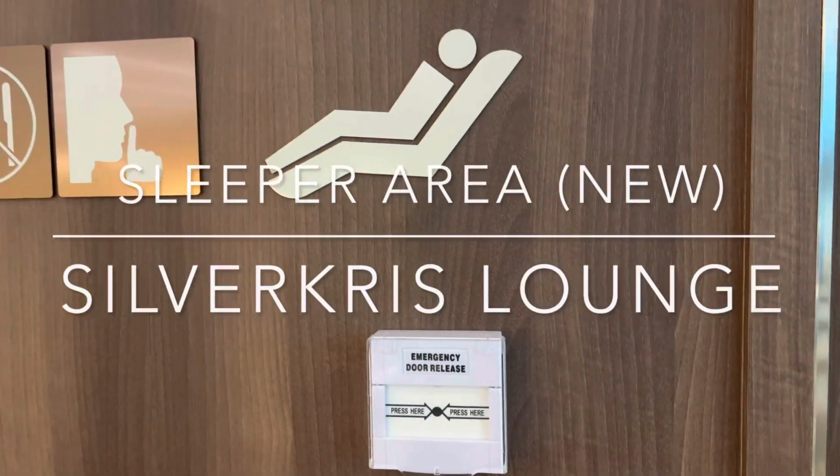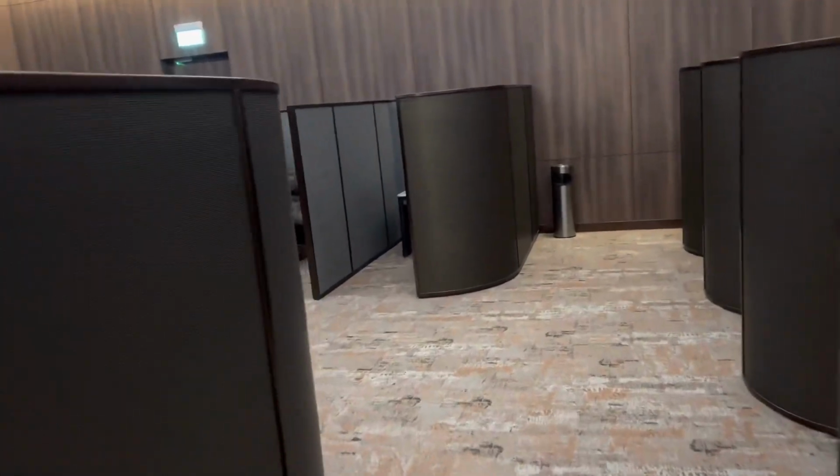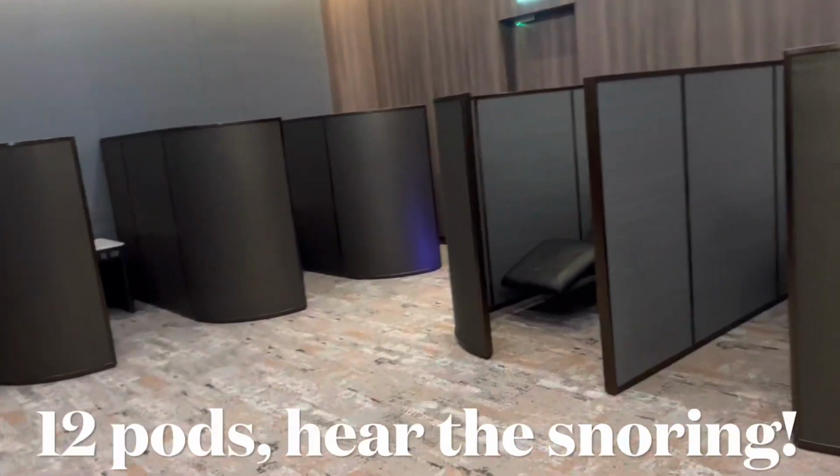Hello, let me show you the sleeping area in the SilverKris Lounge, Changi Terminal 3 Business Class section. This section is quite new. Listen. Make no mistake, that was somebody snoring.